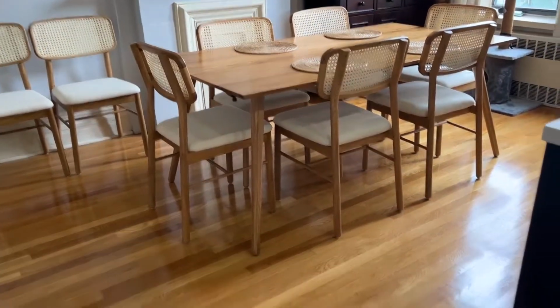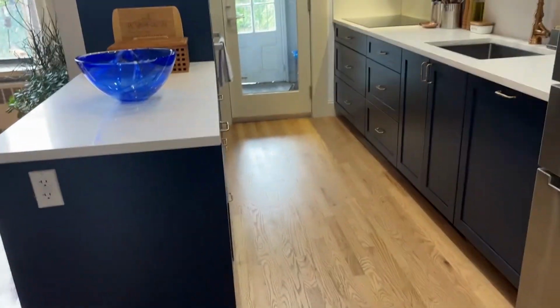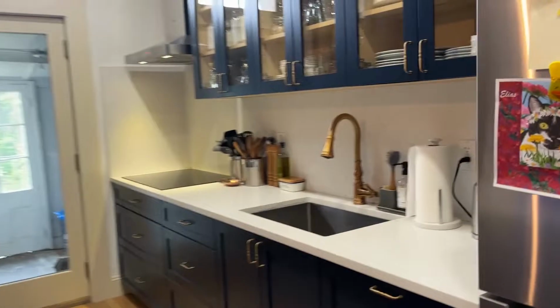This is all new hardwood floor. And as you can see, this is the old hardwood floor that was already in the house. So we tried our best to really match it, but you can see right here along this seam, the difference between the finish on the original hardwood and the new hardwood. So, you know, you can tell a little bit, but it doesn't really bother me. It's just nice to have the entire first floor have a wooden floor.